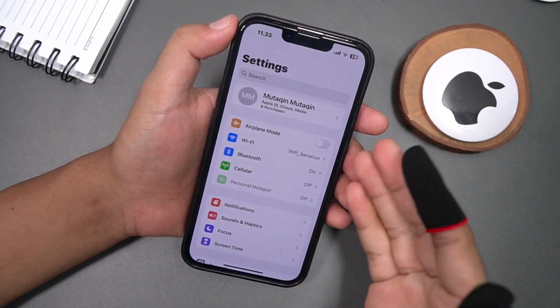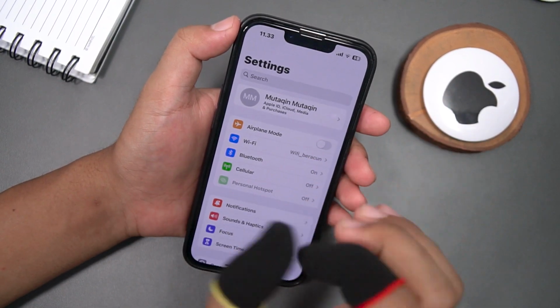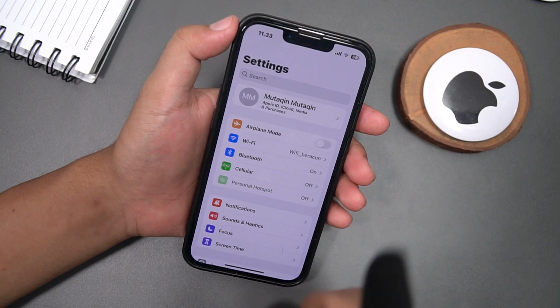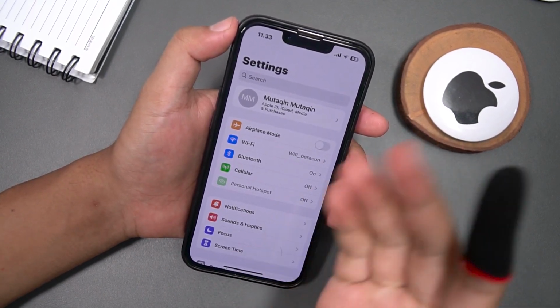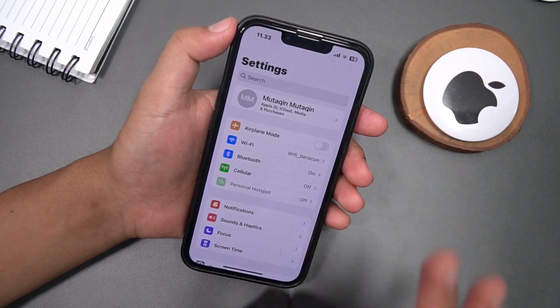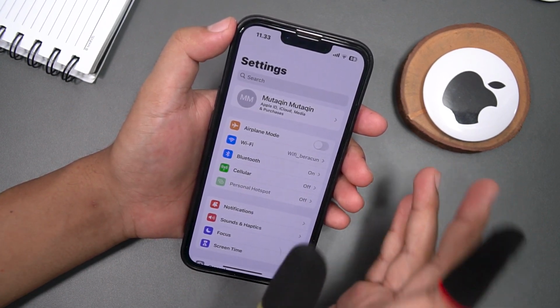And there you have it, the top 5 mistakes that iPhone users make and how to fix them. Remember, even experienced users can make mistakes. But with the right tools and knowledge, you can easily fix any problem that comes your way.